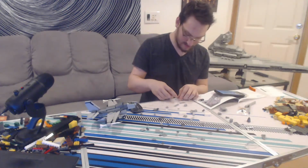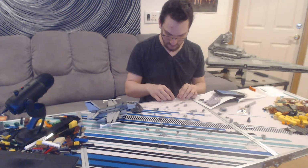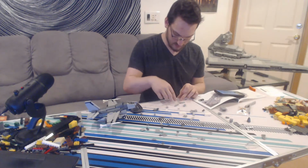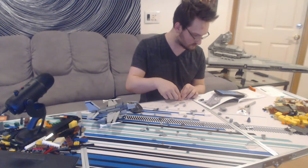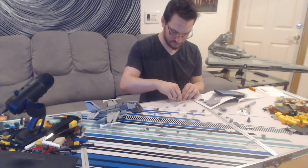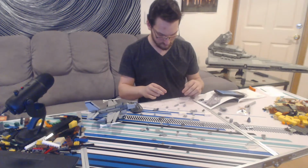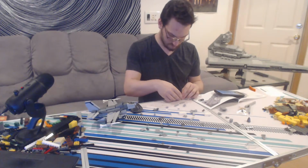Whoop. That didn't sound good. No, I had some in this jar and I was pouring them into a bag. It was just a bunch more mixed Technic. So it was at least secluded into one thing. So that's more to go through.